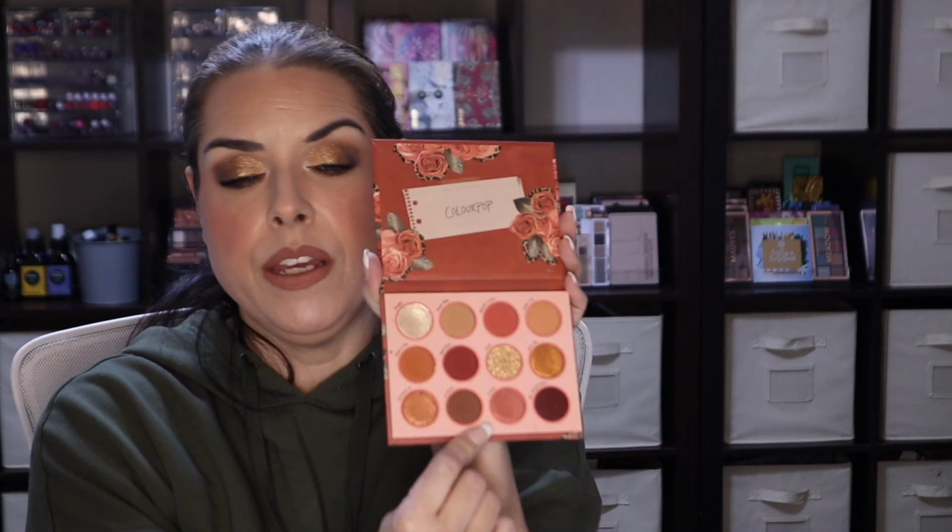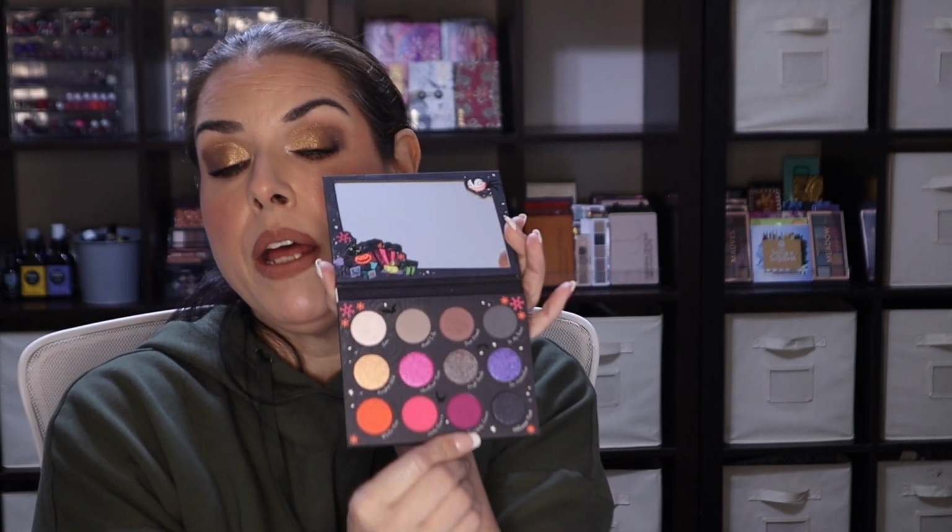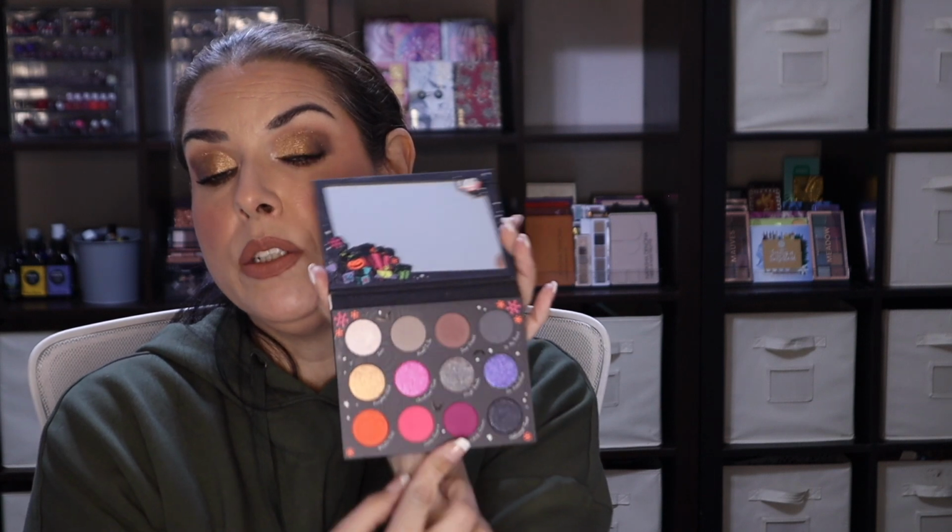I don't know. I do like those burgundies that are in there, and there's some kind of unique shades. I think I will go ahead and hang on to this one. Pardon me. Alright, next I have the Nightmare Before Christmas. And this one's just a fun palette, and I also love holiday palettes, so yeah, this is a little nostalgic, so I'm definitely keeping this one.